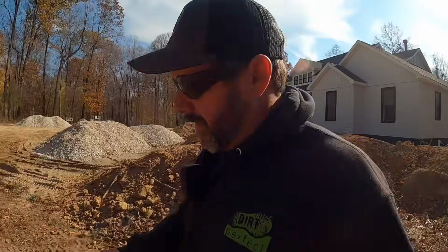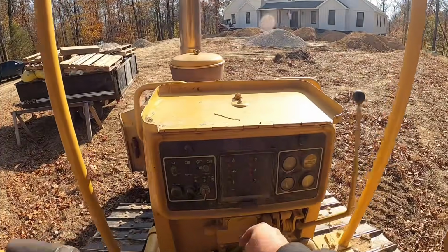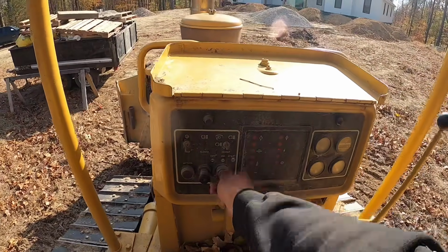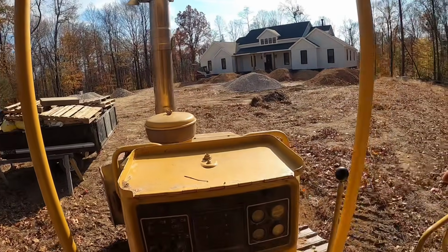See if we can figure out how to make this thing go. It's been a while since I ran one of these old girls. It's like riding a bike, right? Oh yeah, sounds good. I don't know if you guys can tell, but the seat's got major recline mode.